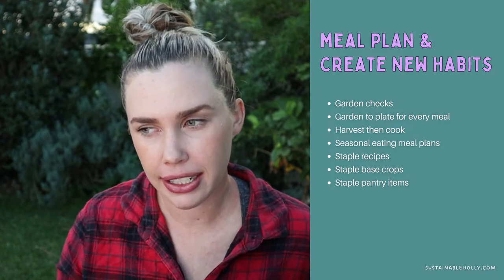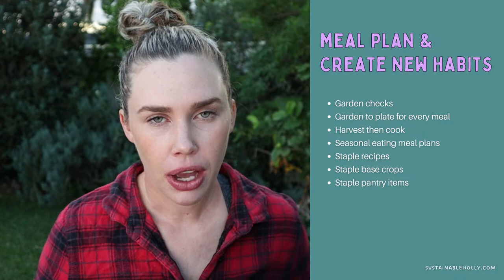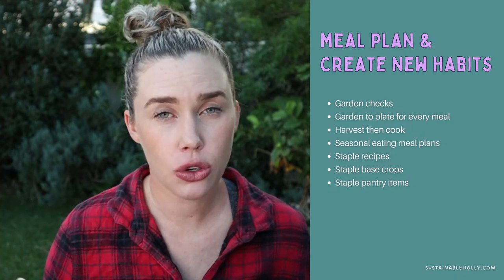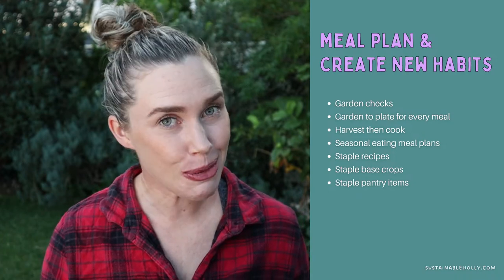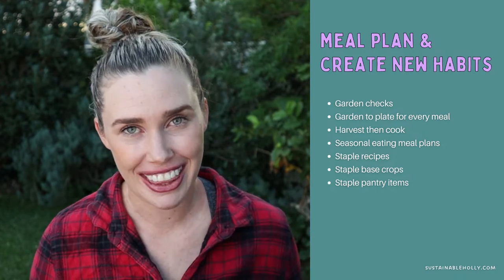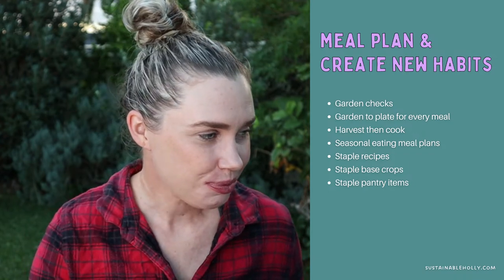So for me, as an example, I like to have a lot of salads, but I like to add something else into that salad. So I will often add noodles. I'll have a fresh salad, but to beef it up, I either add noodles or roast veggies. Some roast sweet potato in my salad is going to help bulk it up and make it more filling. So making sure you've got those staple pantry items is going to mean that you can create a meal around anything that you've got growing in the garden. And that is a really good way to start creating more meals from the garden.